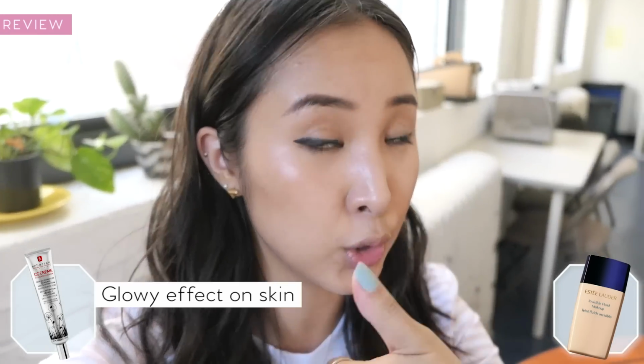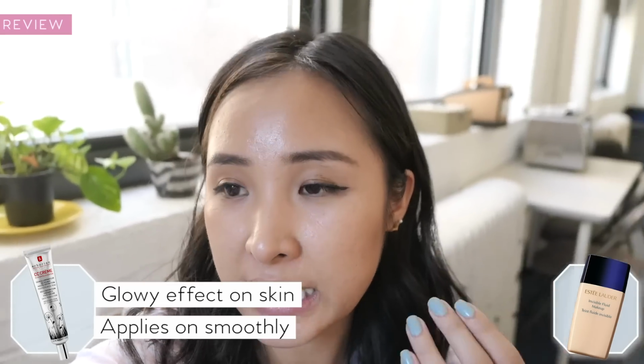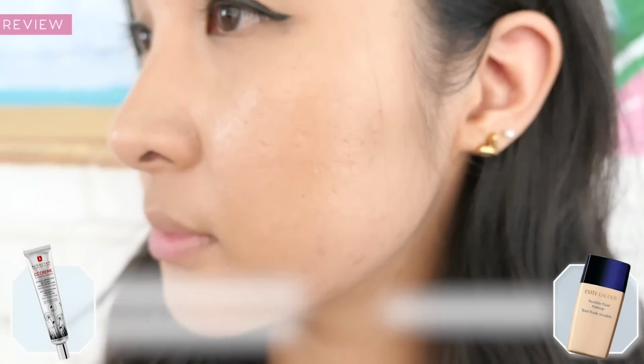Okay, so I am oily. I actually prefer the CC cream over the low coverage foundation because it did a really good job in giving that glow as well as looking really smooth. I don't know what it is. This one from the get-go was a little bit patchy. Wasn't really feeling that foundation at all. My vote goes for the CC cream. Bing! Shine bright like a diamond.